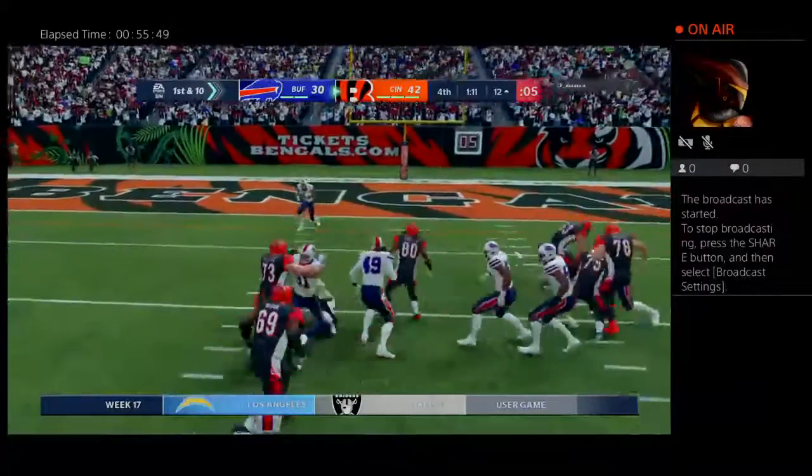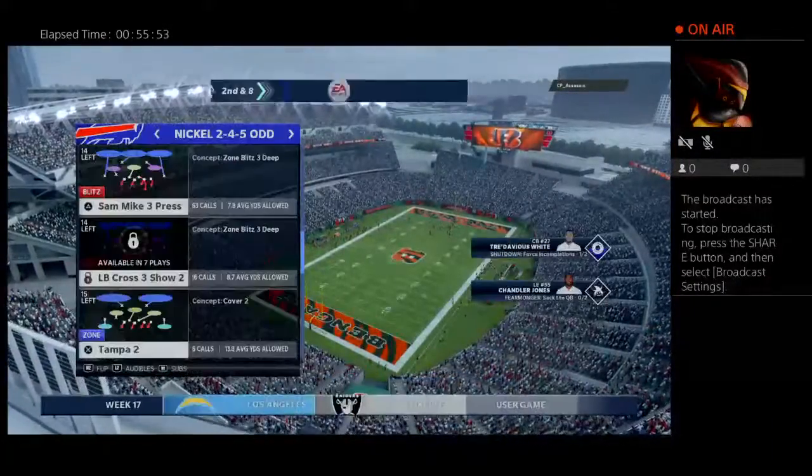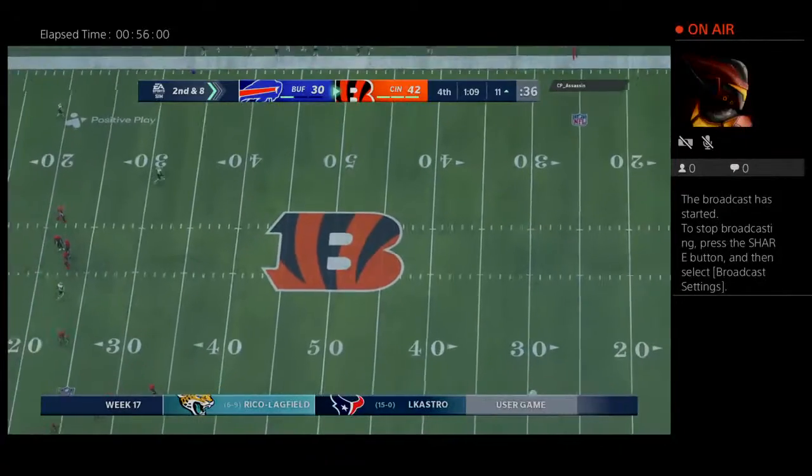It's Mixon on the counter. And he'll be taken down here at about the 11. Now the Bills will use the second of their timeouts as they'll talk things over prior to this upcoming second down play.